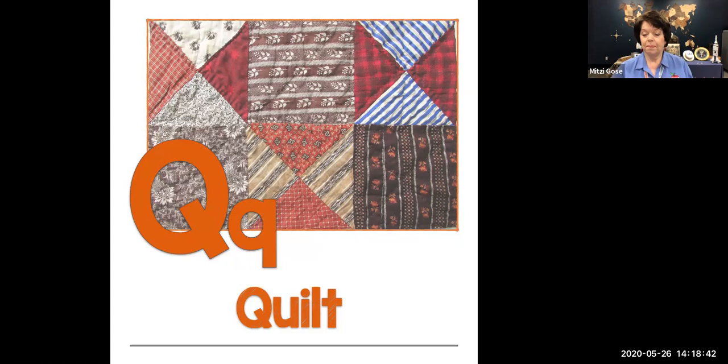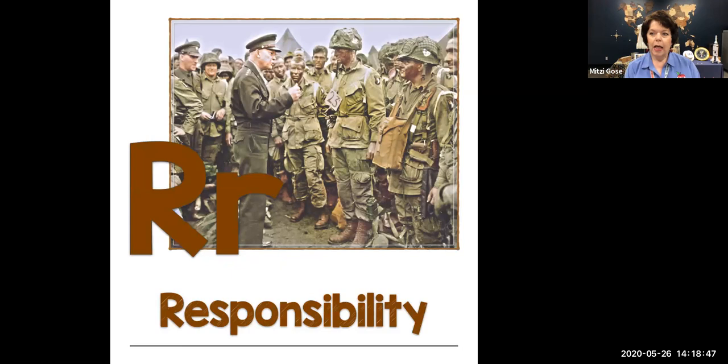R is for responsibility. In this picture, we see Ike as a soldier in his uniform speaking to soldiers who were under his command during World War II. These soldiers were about to go into a very big battle, an important battle, and Ike was there to encourage them and let them know how much their sacrifice was appreciated by the people of the world. During World War II, Ike was responsible for military forces of the United States and of the forces of our allies. He took this responsibility very seriously. R is for responsibility.